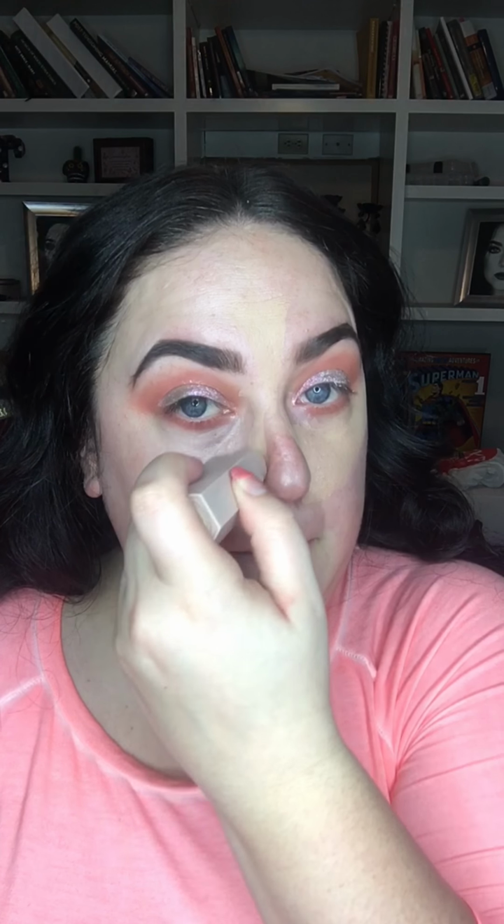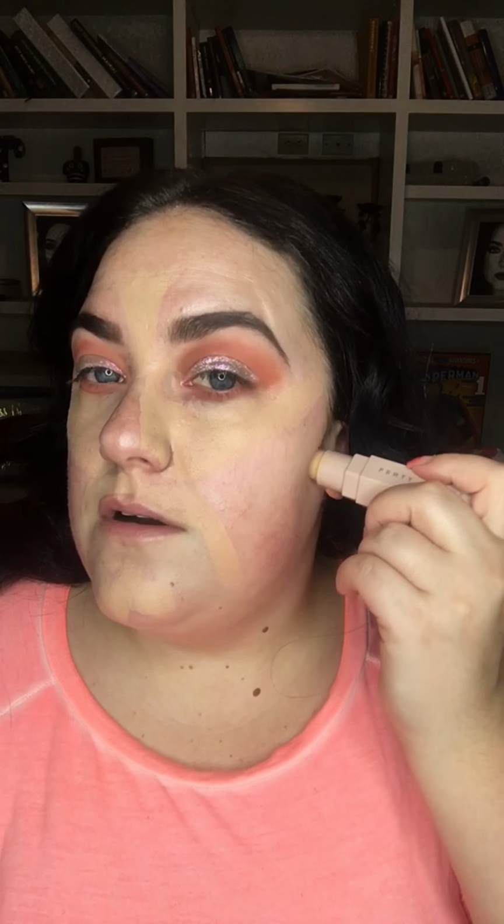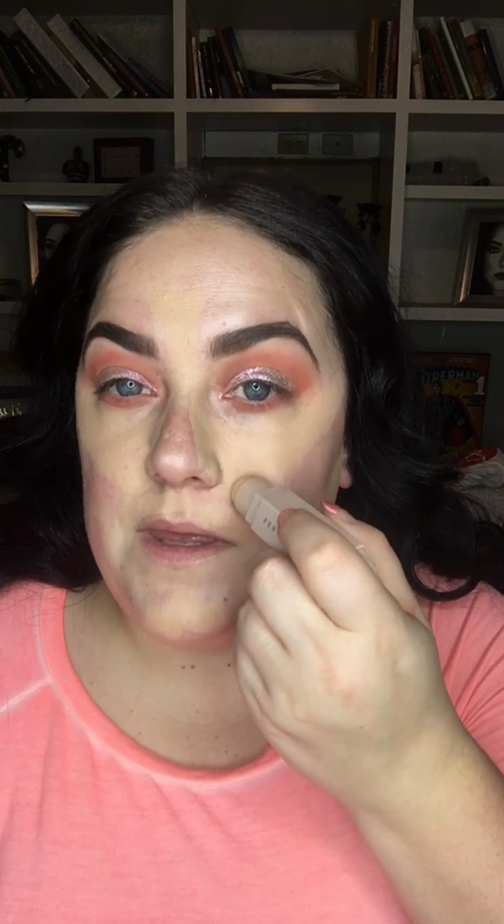And I'm just gonna put it in these little spots because this is where you want your highlight to go. And so I'm pretty much going to do it like we're contouring, but instead of contouring, because we don't have on foundation, we're going to blend all this out into our foundation. As in, it's going to be our foundation.